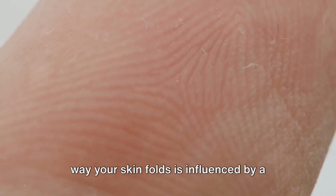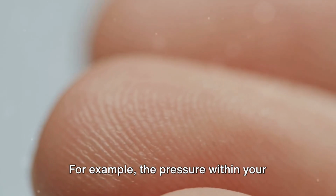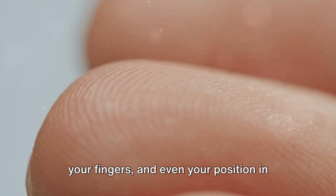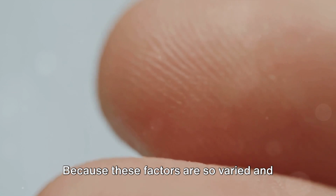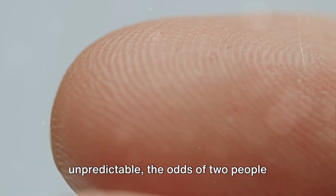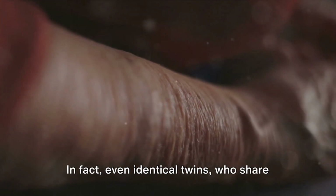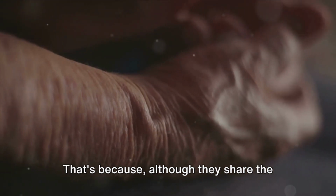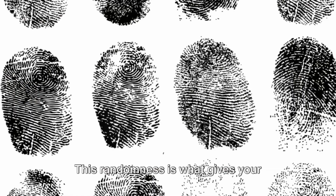But here's where it gets interesting. The way your skin folds is influenced by a multitude of factors that are completely random and unique to you. For example, the pressure within your mother's womb, the rate of blood flow to your fingers, and even your position in the womb can all contribute to the formation of your fingerprints. Because these factors are so varied and unpredictable, the odds of two people having identical fingerprints are virtually zero. In fact, even identical twins who share the same genetic code have different fingerprints. That's because although they share the same DNA, the conditions in the womb are never exactly the same for both fetuses. This randomness is what gives your fingerprints their unique pattern.